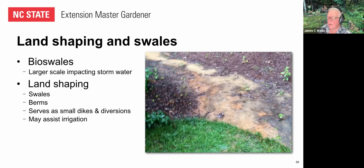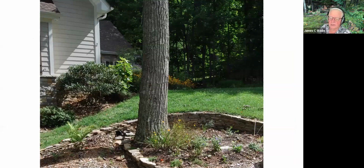The idea was to try to keep as much water on the property as you possibly could to utilize it in an effective way. Keep your plants from getting stressed. So when you have a small amount of rain, you can use that water in some way to affect the particular property. Here's a picture I took yesterday. This is a tree in our front yard. It is a chestnut oak.